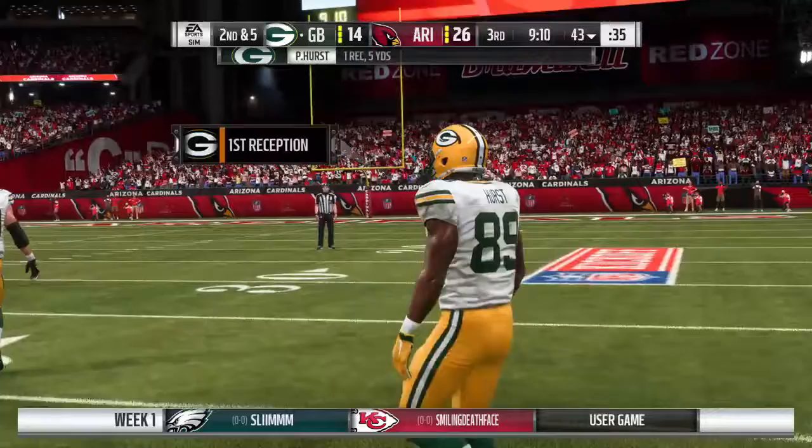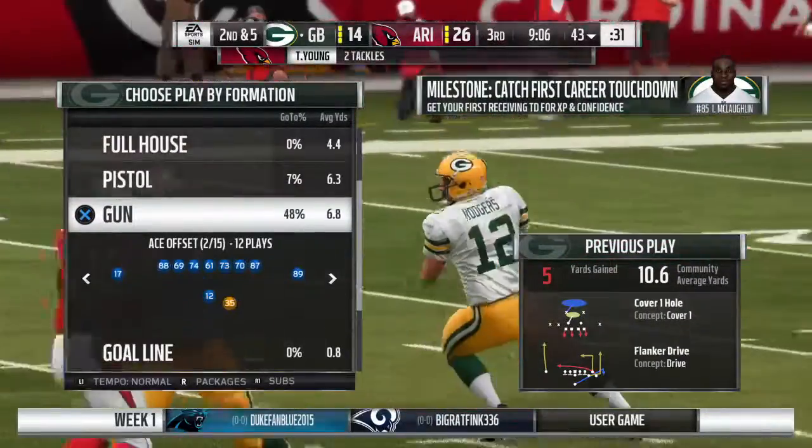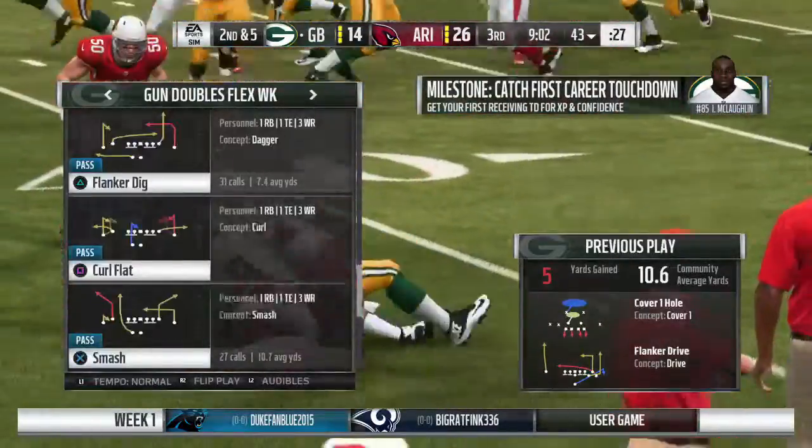5 yards on the catch there brings up second down. Well, if you do read man coverage, Brandon, the drag route's a pretty good one to run against it because you're running away from people on it.